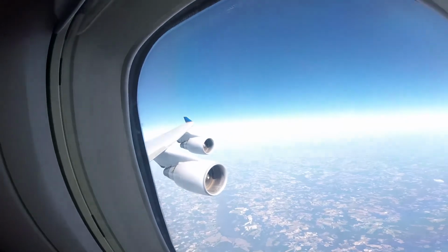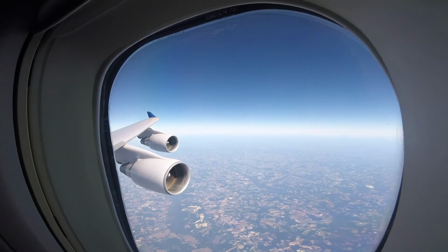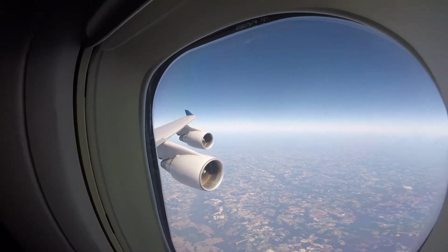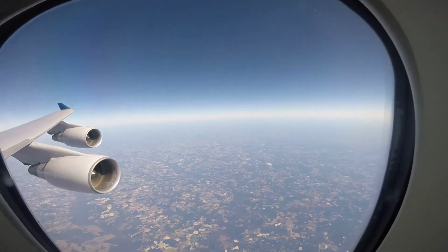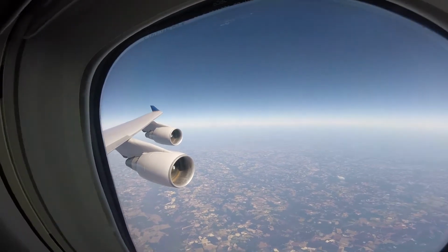You see the enormous wings with 2 engines on each side. This is the only United aircraft with 4 engines, and one of only a few in the world. The Airbus 380 and 340 have 4 engines. I think those are the only other 2 in commercial service with 4 engines.